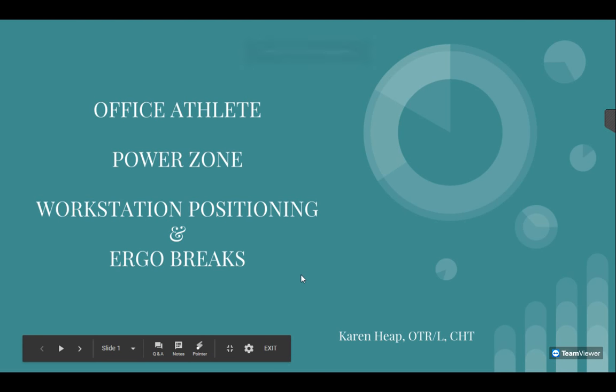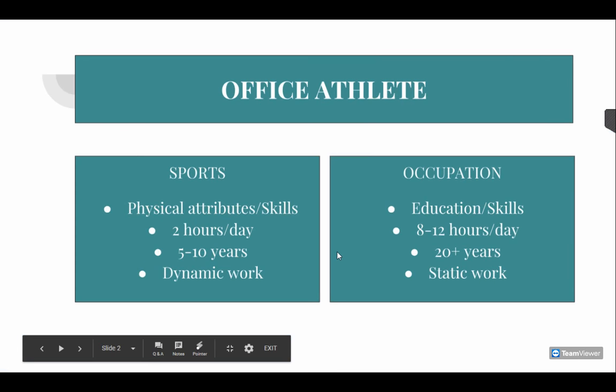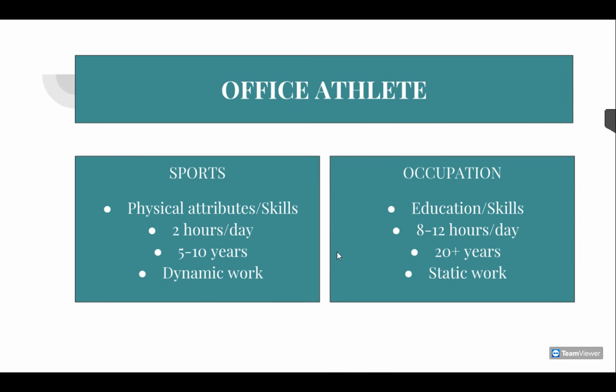Okay, so I'm going to expound on some of the stuff Tim has talked about, and talk a little bit about positioning and so forth. So the first thing I'm going to talk about is the concept of an office athlete. This is a concept that I think makes a lot of sense for the people that we deal with as patients, as well as all of us as workers.